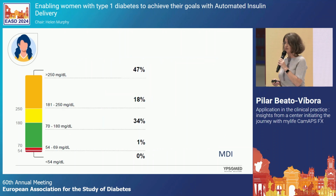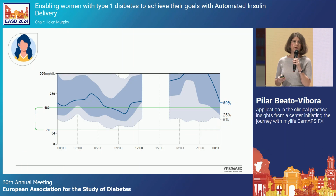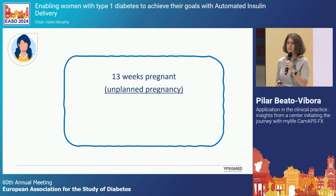On MDI, her time in range was 34%. GMI was 9.5%. She used the sensor only 43% of the time. Her glucose profile and her HbA1c, unfortunately, 14, 12, 10%. And she came to the clinic saying that she was 13 weeks pregnant. This was mid-August last year, and she was very, very upset and very, very scared.